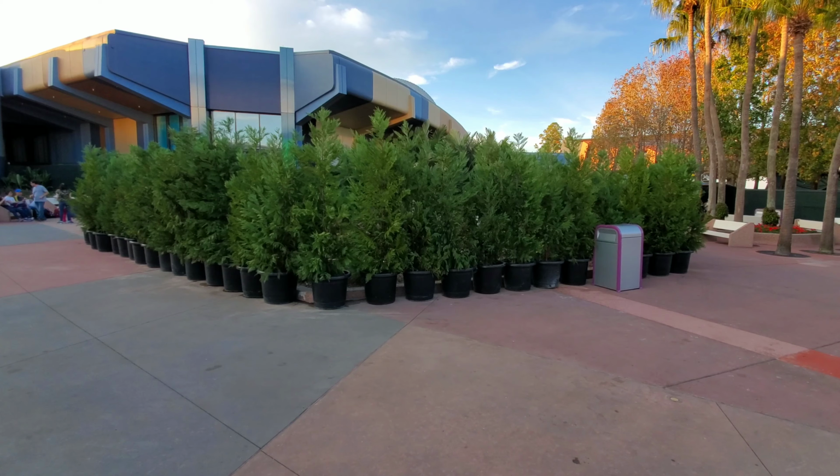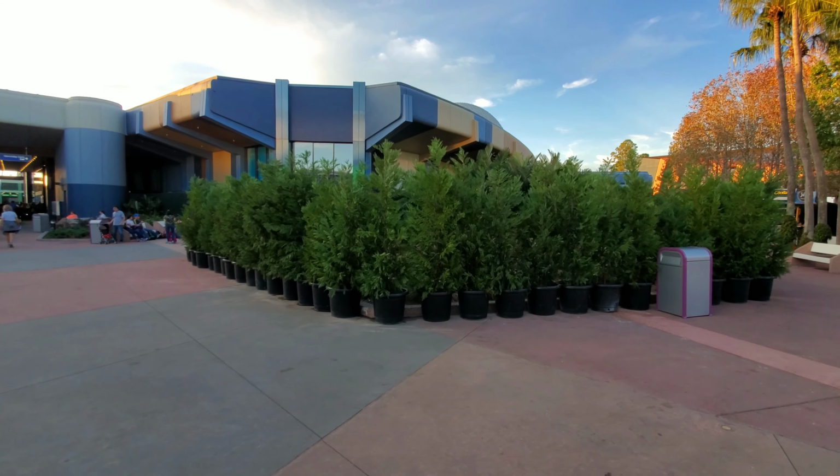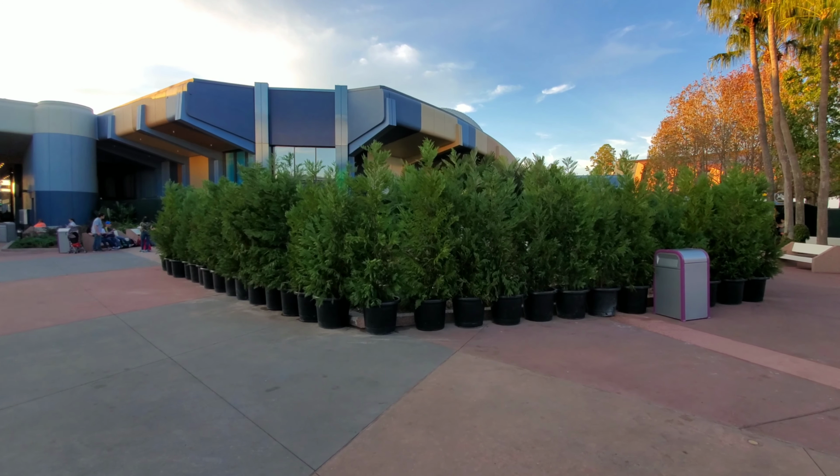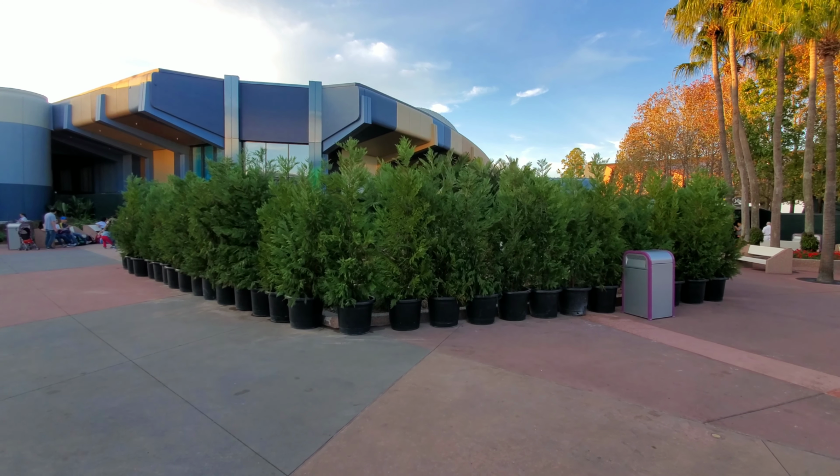Also, if you guys remember during Food and Wine, they had that temporary stage set up here. Now that stage is gone and they have planters covering it. I guarantee you that they're probably going to repave it, because back there, there is a lot of dirt from all the wiring and stuff.